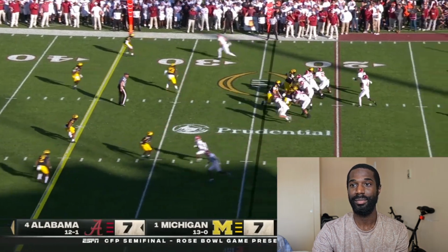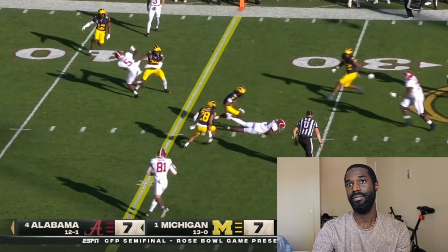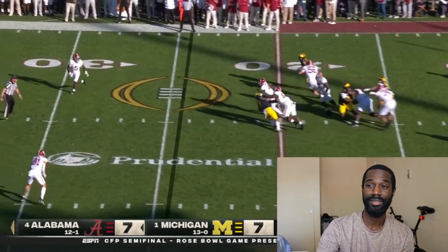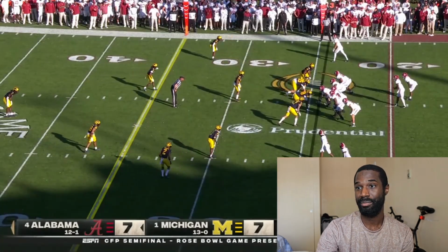I don't know if he would have converted it, but that could have been a net gain too. All that to say, actually, on this play, he didn't make a wrong choice. That scramble could have worked. Maybe Roydell Williams could have been the person that he dumped it off to. But I will argue, just once again, this pressure got in here pretty fast.